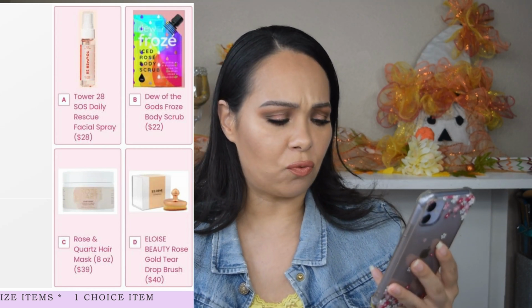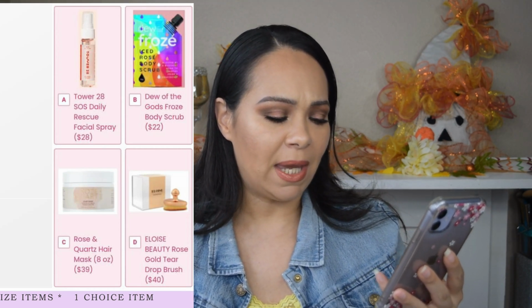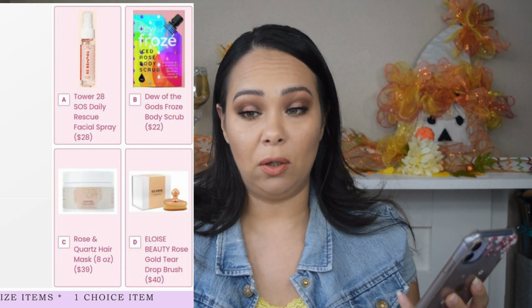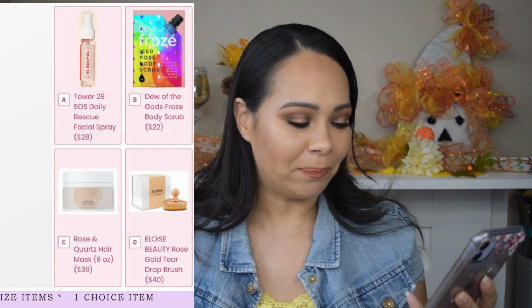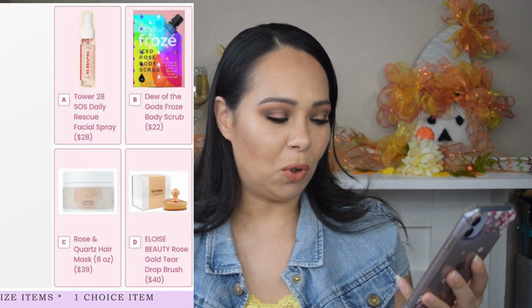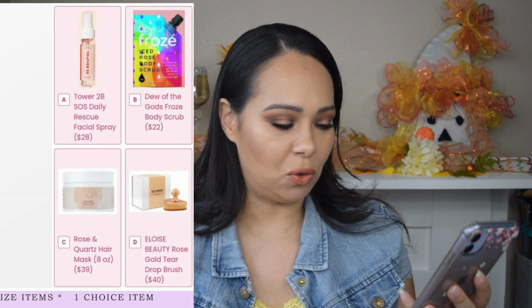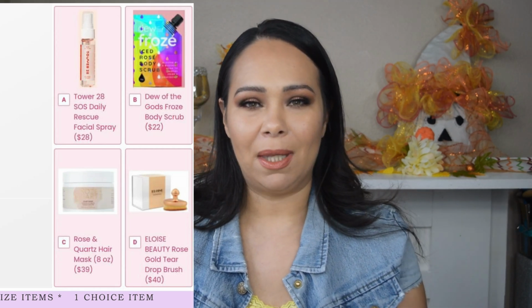OMG, listen to this. Rose and Quartz hair mask is 8 ounces, $39. Just with that alone, it sounds so rich, so luxurious for your hair. And then we have Eloise. Yes, guys, we're getting Eloise back. It's called Eloise Beauty, the Rose Gold Teardrop Brush. That is a cute brush too. Out of those four, it will be hard to choose between them.